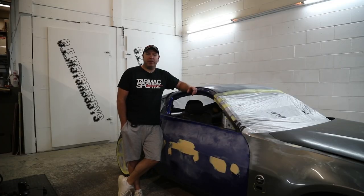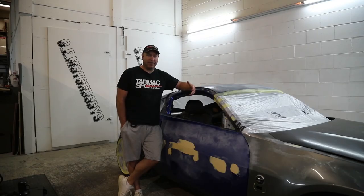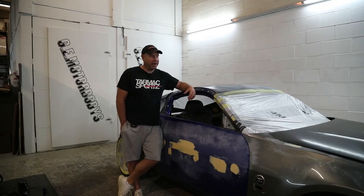Hi guys, so today we're at GE Motorbodies. Brought the car here because I've heard nothing but good things, and as you can see, all the glass is out of the car, all the little dints and dings that it had in it have been filled. We've got the rear spoiler on and we're getting ready for priming time.